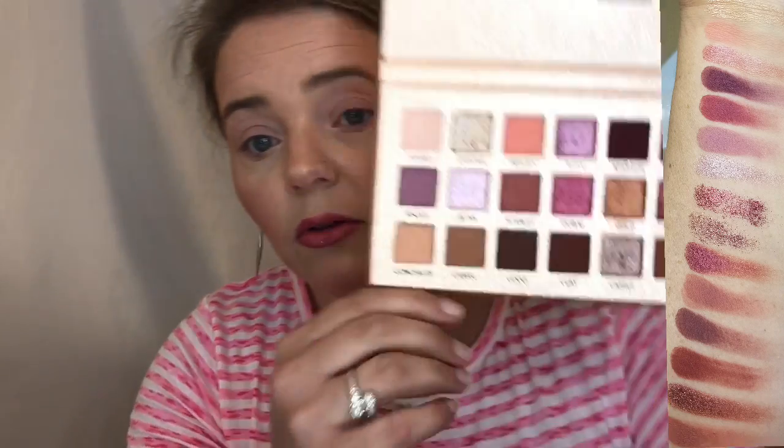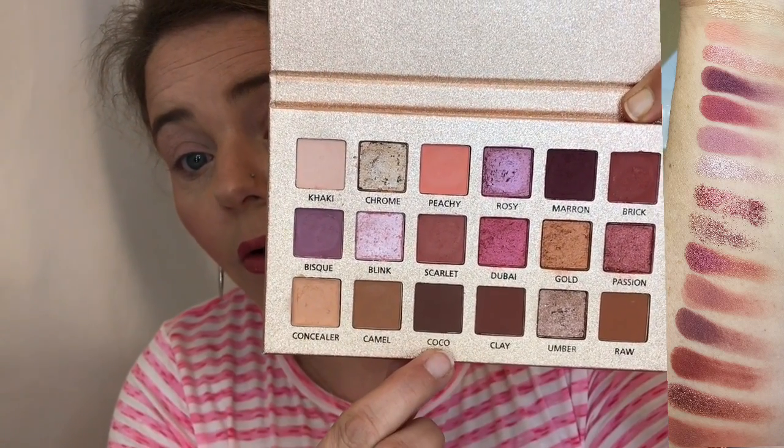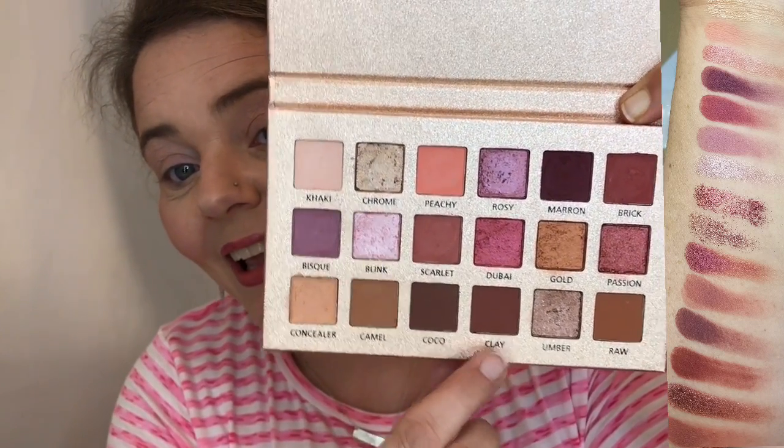I'm not even using the concealer. I'll show y'all what the concealer looks like on my hand with one of the glitters. So the next row is the concealer here. And then we have Camel, Cocoa, Clay, Umber, and Raw. All right. So I'm going to skip the concealer for right now. We're going to go to Camel. And Camel is called Secret in the Huda palette.